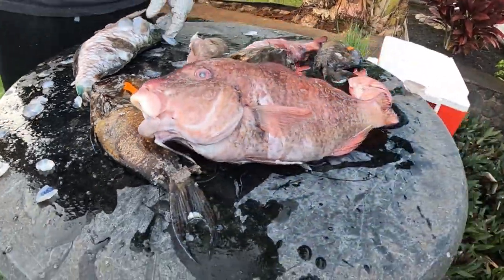So we got a big old Joe we're taking out of the freezer. We're gonna cook them up, fry crispy. Stay tuned.